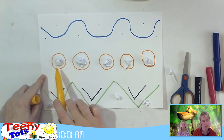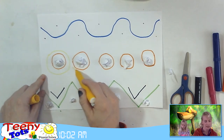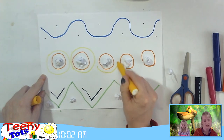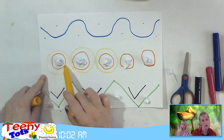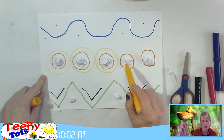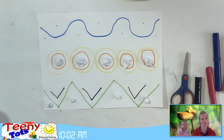So we've got our balls in the middle, our orange, and now we're going to do a yellow. So I want you to try and copy the colors. If you don't have the exact same colors, that's okay. But if you do, please, can you use the same colors as I have here? So it's blue for the small mountains, then it's orange circle, yellow, orange, yellow, orange, yellow, orange, yellow, orange, yellow. Okay, are you able to copy my patterns?